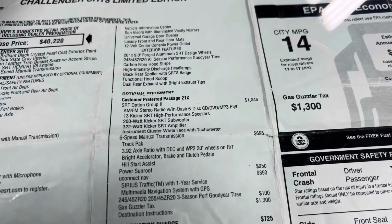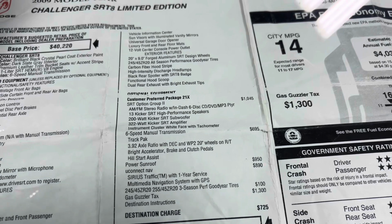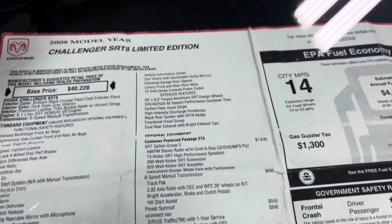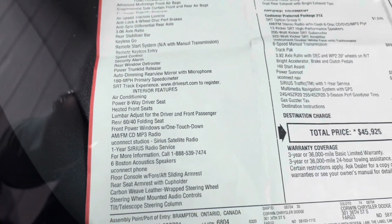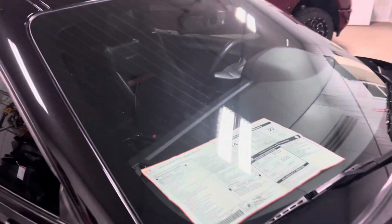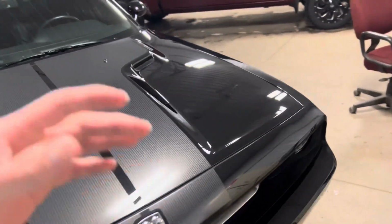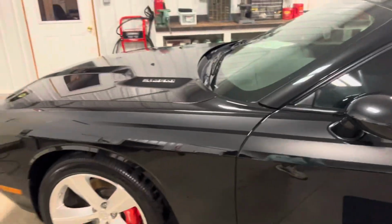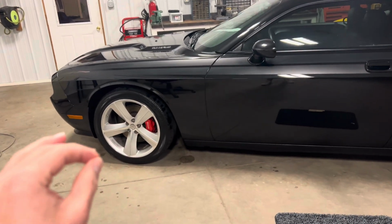This comes with the 13 Kicker SRT high performance speakers, which is awesome. A nice subwoofer and amplifier, and just all the other normal SRT goodies. So anyway, why I bought this car: first of all, it's a masculine, muscular looking muscle car. That's what it is. If we take a look here, you'll notice right away the bright red Brembos.